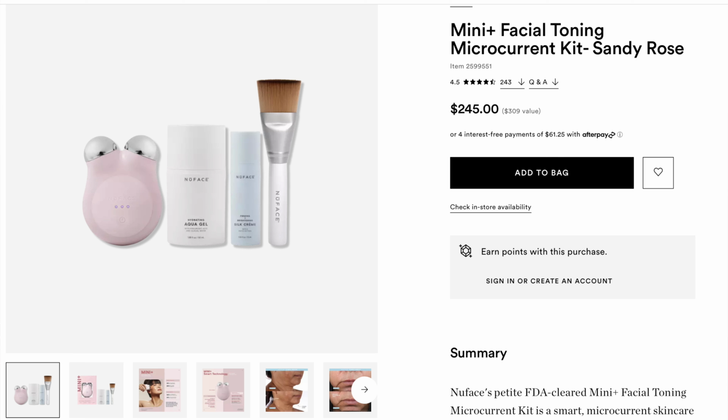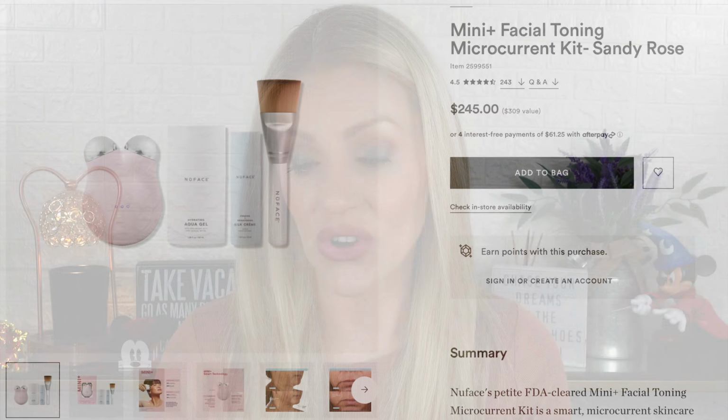And then you have the New Face Mini Sandy Rose. This is like a toning tool. It's normally $245. It's going to be $122.50. This is online only and a first time steal. And this is one, I don't know, I wonder how many they're going to offer at 50% off. The people that have used this New Face love it. And you're going to be saving $122.